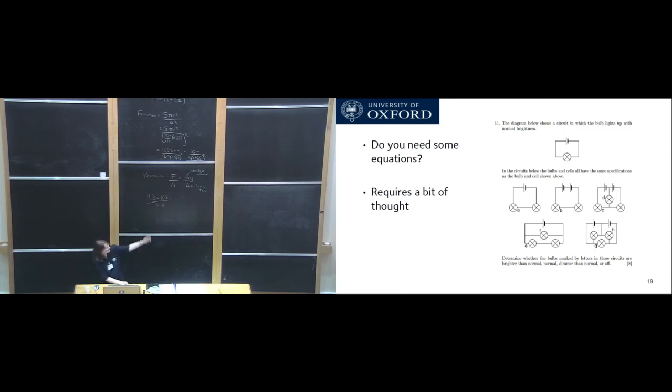Okay, so there's A to H, and you just have to say whether you think they're brighter, normal, dimmer, or off. You might use some equations, you might not. This question obviously gives you no values for resistances or voltages. You can always make some up if that helps you. Or you can just reason it out. Okay?